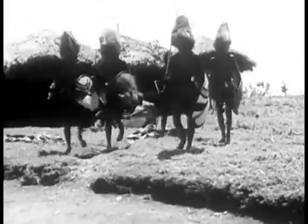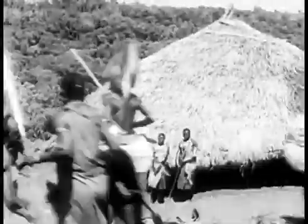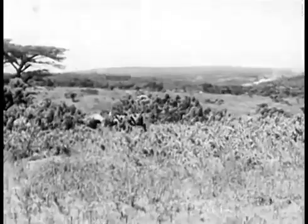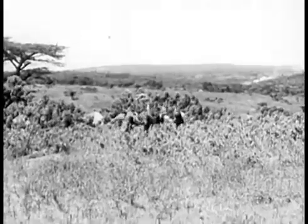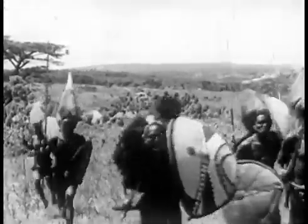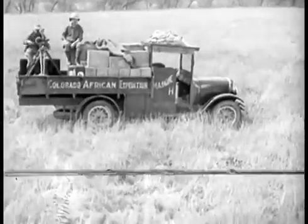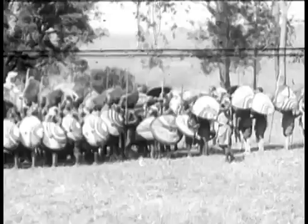Most of the younger warriors wear headdresses made from the manes of the lions they have killed. All their lives they have lived on foods of blood, milk, and water, and they are as fit as the lions they hunt, cruel and fearless. They let us come along to photograph the hunt only on our solemn promise not to shoot the lion.